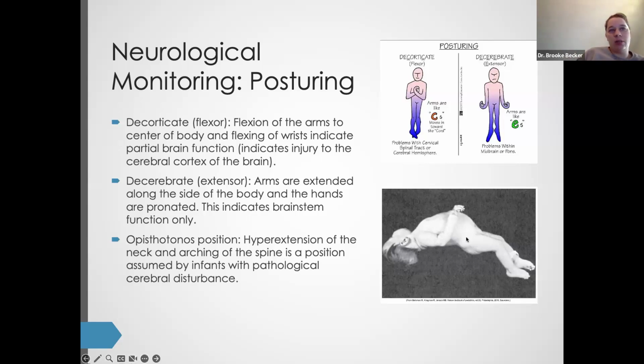Opisthotonos position, which is what this little toddler is doing. It's hyperextension of the neck and then arching of the spine. It's usually with a pathological cerebral disturbance. So there's something going on in their brain, whether it's a brain tumor or something like that, that needs to be addressed.